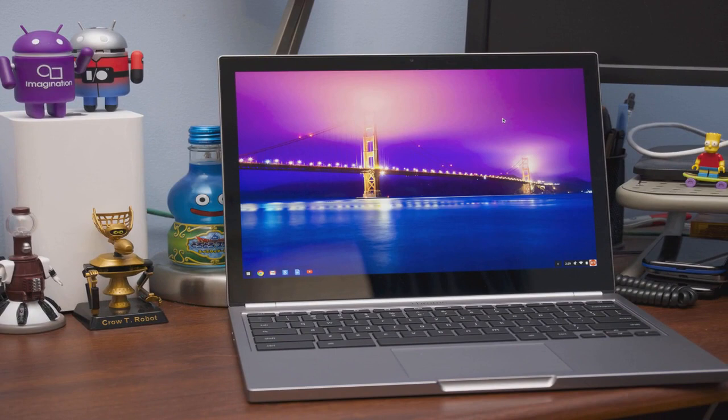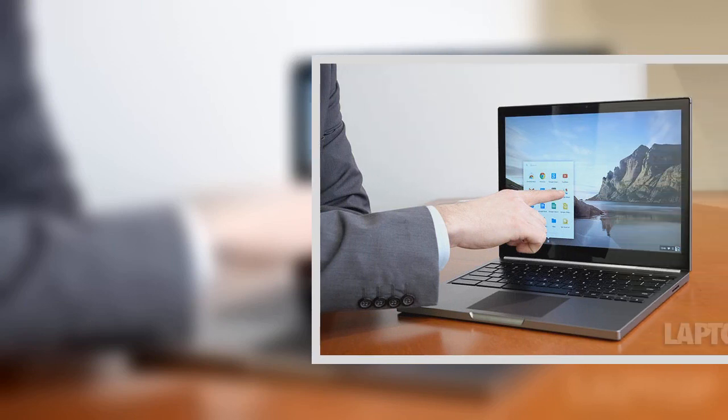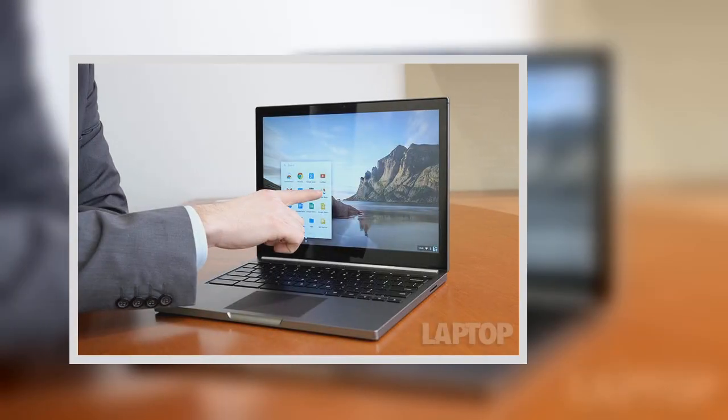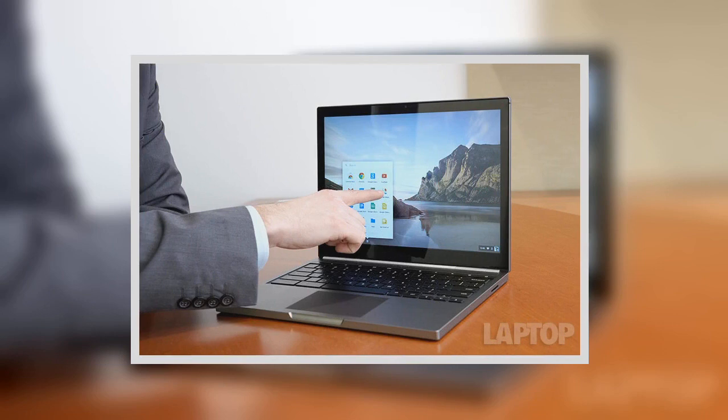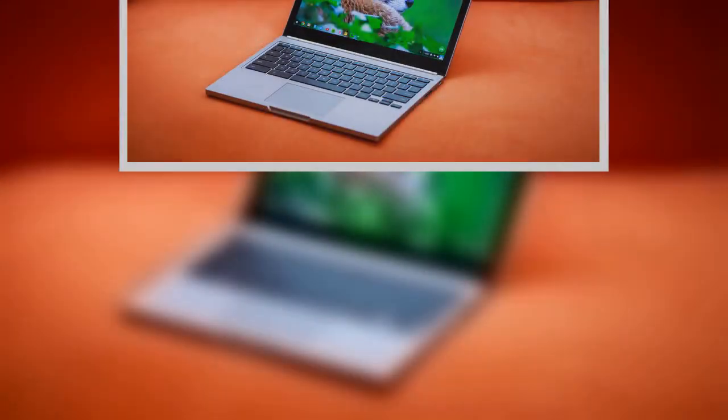It runs both Chrome OS and tons of Android apps natively out of the box. I know what you're thinking, and yes, Google has enabled Android app support on select Chromebook models. But the Pixelbook is the first Chrome OS device released with more than enough built-in storage to actually realize the dream of installing any Android app that you desire.